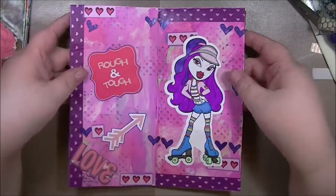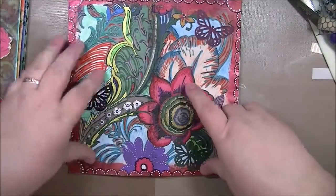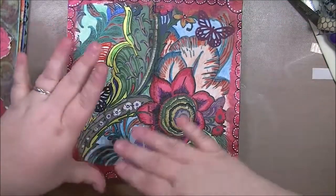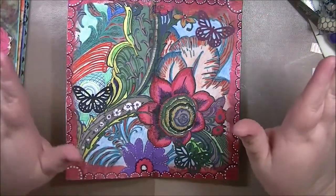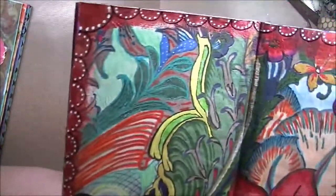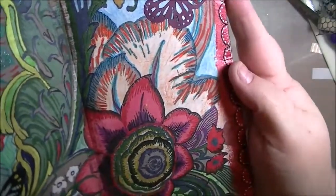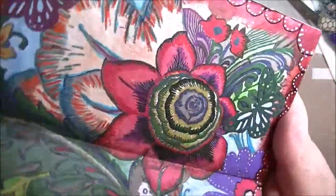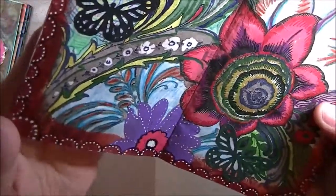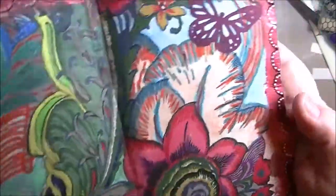Anyway, Cindy, very cute, really cool. And this was a collaboration page, and it started out with a napkin as a background. Then I used a little bit of Lumiere paint around the edges, and I sent it just like that. I'm gonna get really close so you can see. There's been doodling around the outside, and then doodling and painting all around on the napkin. And then butterflies added, 3 butterflies.